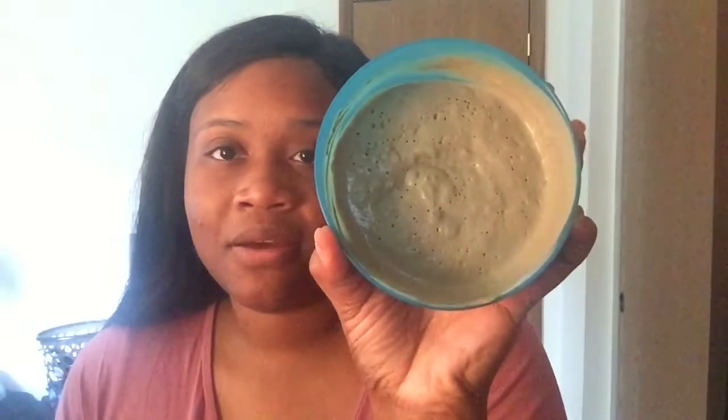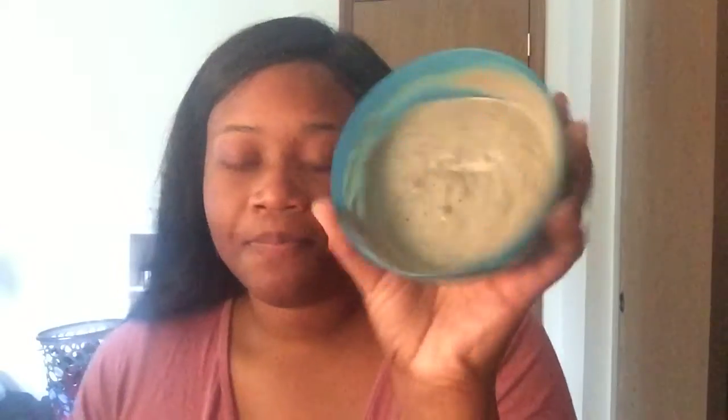I choose to use apple cider vinegar because it's really good for getting all that bacteria out of your skin. I didn't necessarily measure it. I just poured enough in there until I got the consistency that I wanted. Note that when you put any liquid in here, it might be a little liquidy at first, but when you let it sit for a few minutes, it puffs up. This has been sitting for about 10 minutes now, and that's what it looks like.